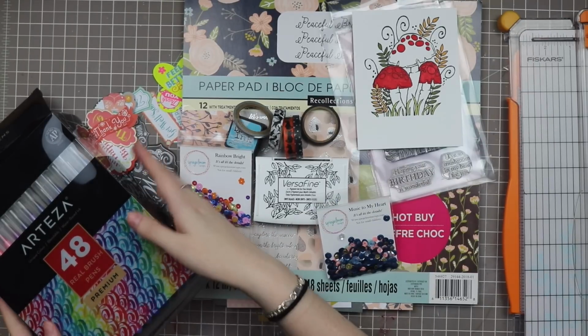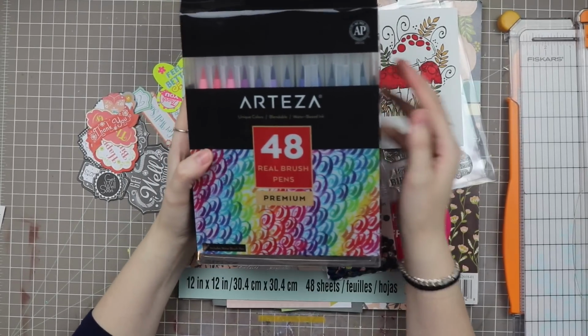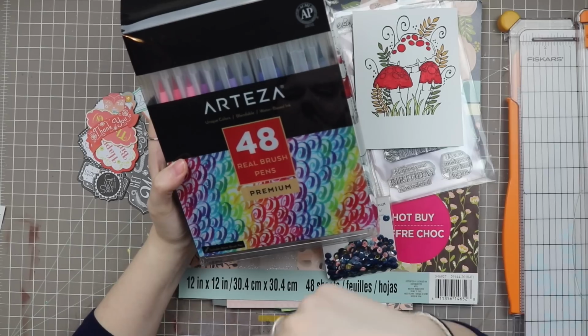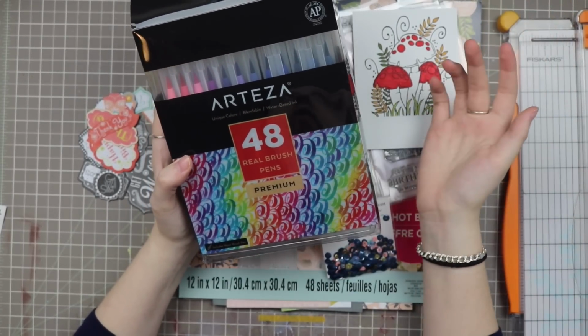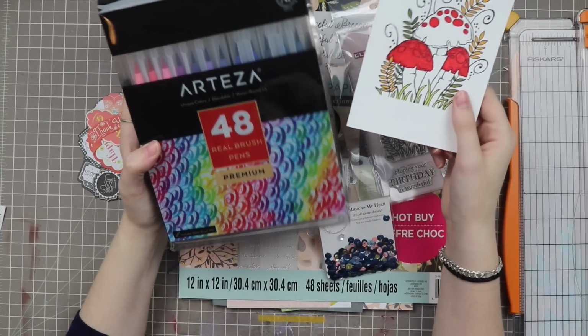Let's start off with this big one since it doesn't look great on camera. I loved the Arteza brush pens this month. Now, I had to use these because they were the only thing in my craft room at the time. I have my Zigs in my to-go crafting kit, essentially, so that I can take those and color in the car whenever we go on road trips. So I was using the Arteza brush pens on some images this month. This is one of them.